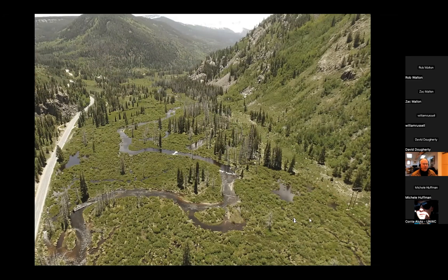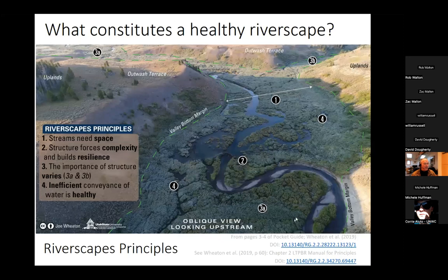So what are the elements of a healthy riverscape? How do you know it when you see it, if it's not as forehead-slappingly obvious as this particular image I'm showing you from Colorado? So what are the elements of a healthy riverscape? And I'm not talking about restoration here. We're just talking about identifying those elements, and then we'll get to thinking about how you restore to that.